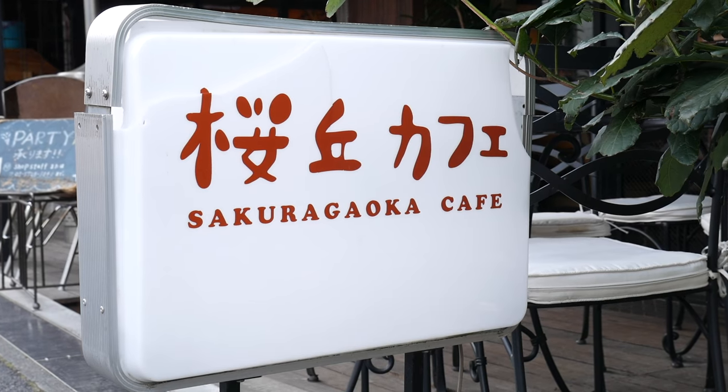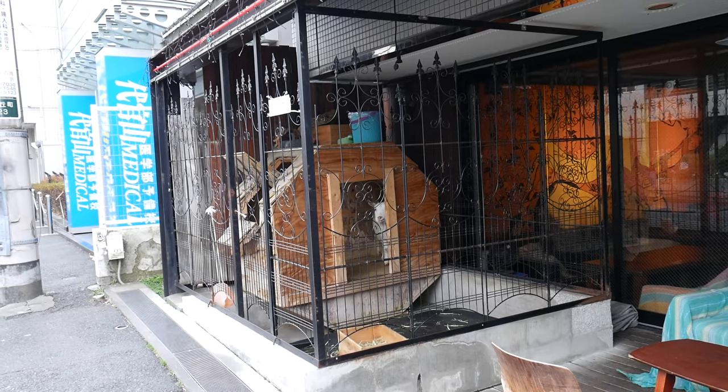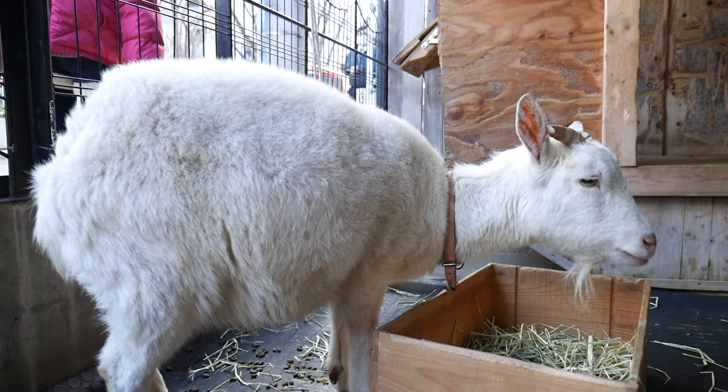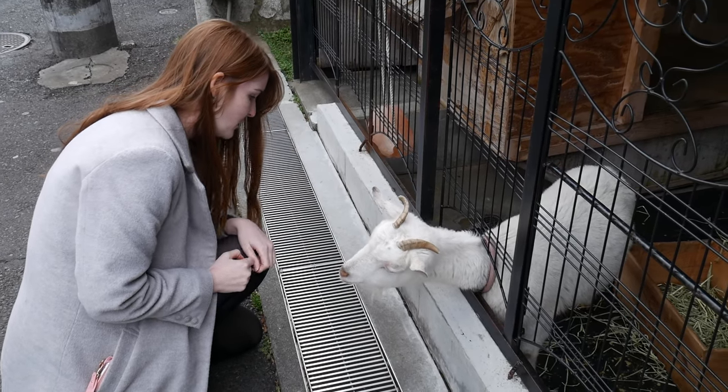So now we're at Sakuragaoka Cafe, also lovingly known as the Goat Cafe here in Shibuya. So at this cafe, you can actually take out a goat and walk around with it and play with it and just have a good time playing with this farm animal in the middle of the city. So all you have to do to walk the goat is to buy a drink.